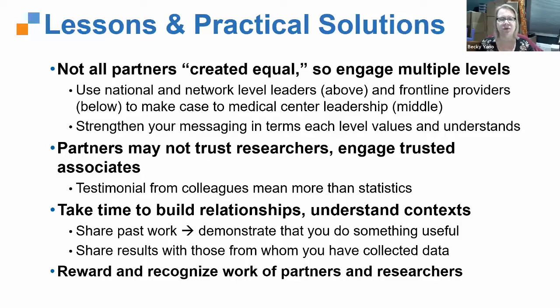I also say it's critical to strengthen your messaging so that each level understands and values it. And that's not easy. Again, we're not really trained in that along the way. The other reality is partners may not trust researchers. We do have different goals and objectives, and we don't always understand what their requirements and demands are. And so we typically engage trusted associates.